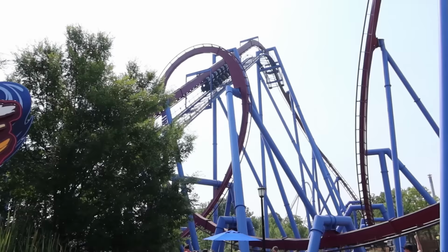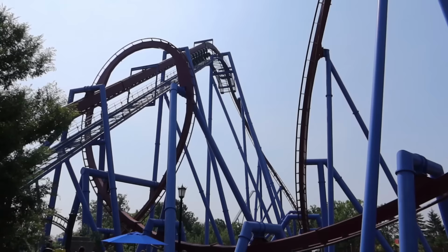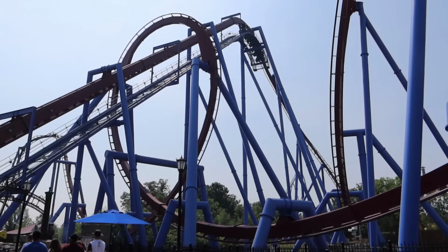And yeah, here's a look at the ride. I do love the colour scheme for this. Unfortunately, it does have vest restraints, which I'm not a big fan of on inverted coasters. It does take away a bit from the experience for me. However, the layout of this and the height of it is very impressive. Here she comes. Let's go and ride Banshee.